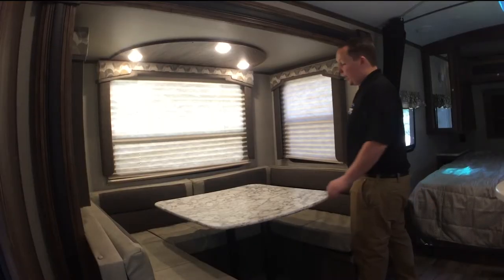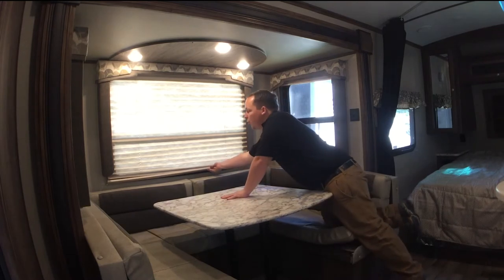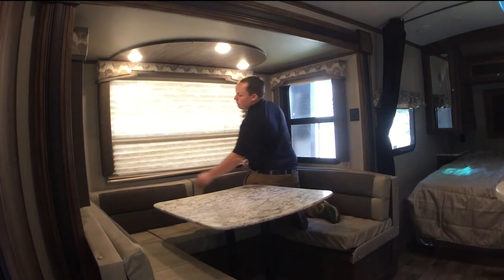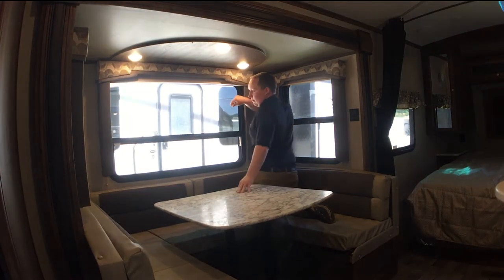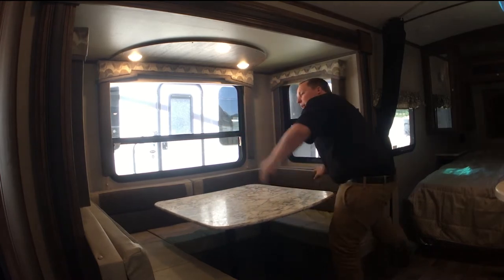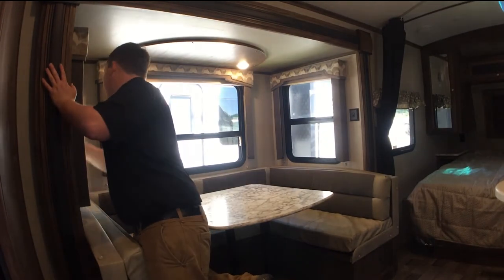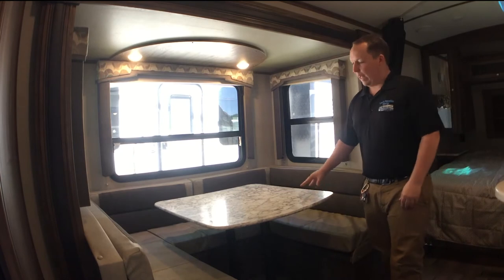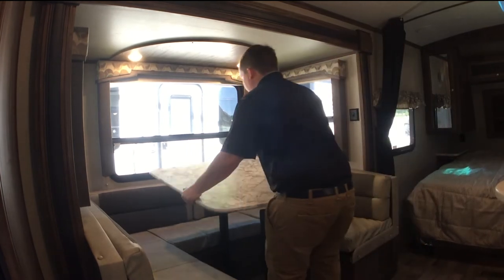This is your great big U-shaped dinette with three huge windows. Then you have another window right there. And then the interior color of this unit is cashmere. And then this also drops down and makes a bed. Let me show you how easy it is.